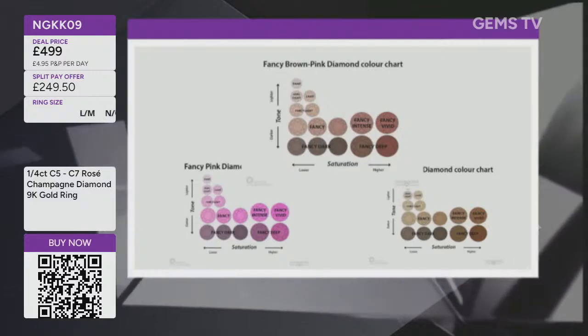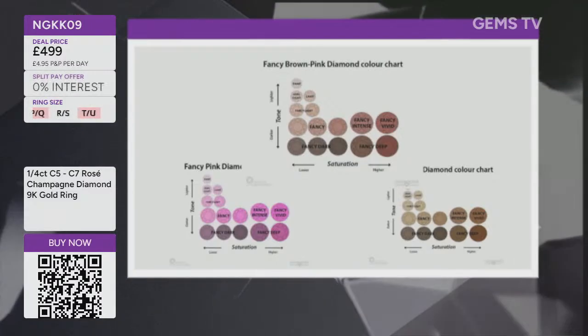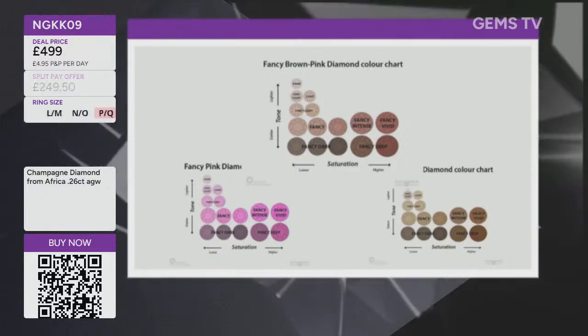Immediately, when I saw these, my mind went back to that. But the difficulty is, these are not Argyle diamonds. But they are, and this is the first time I think I've ever had a reason to talk about this here on the show. Have a look at this. A very rare, technically speaking, fancy brown pink diamonds. I'm hoping this can help you see, without the benefit of years and years of gemological training, that difference.